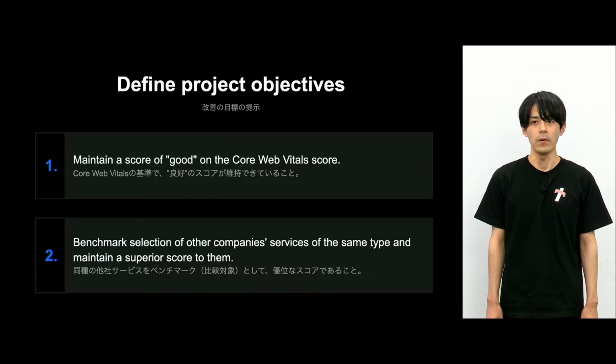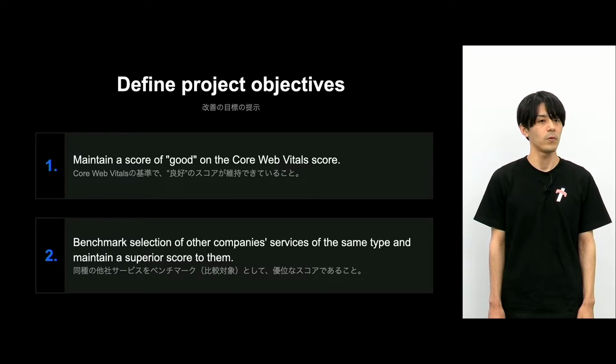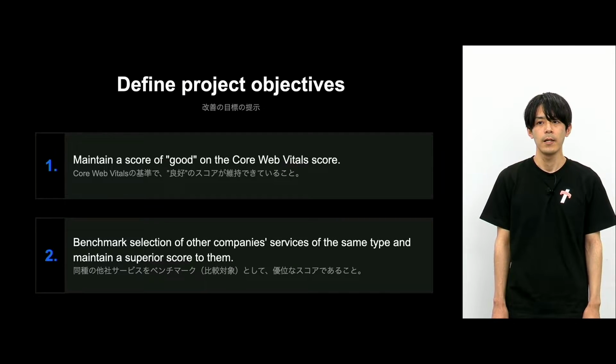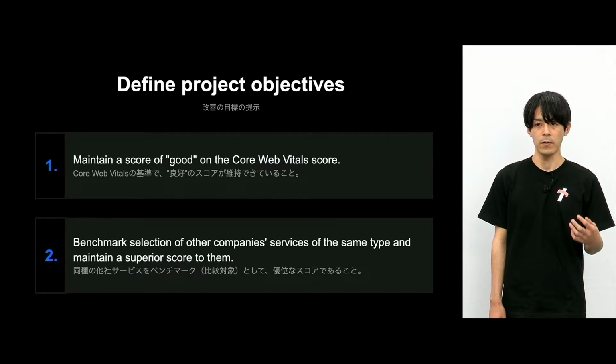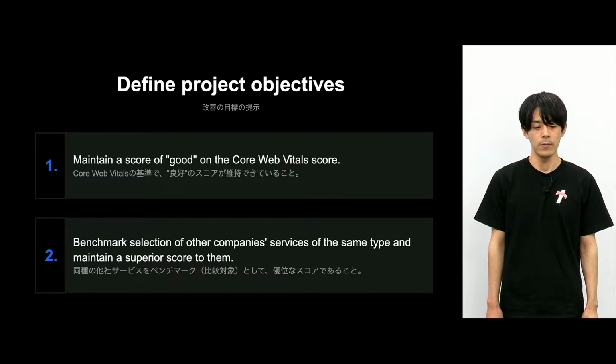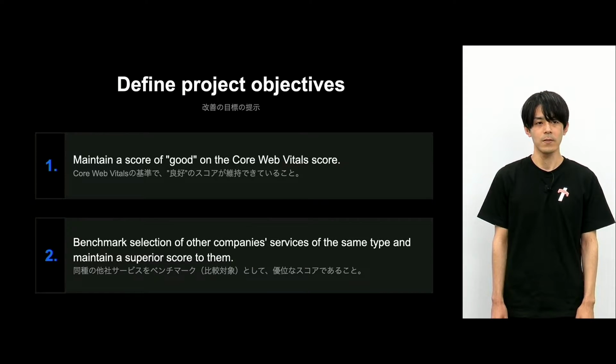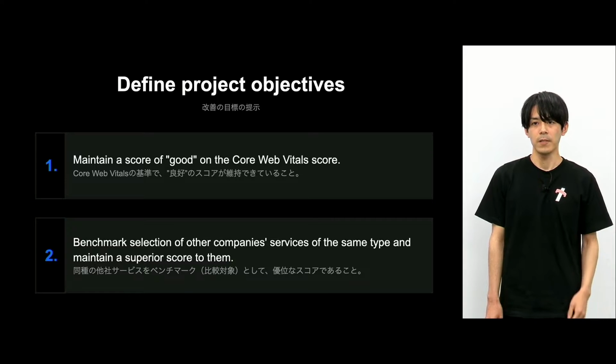So that's how visualization went. In order to continue it, it is also important to have a defined goal. We have defined the ideal status as follows: two goals. The first one is to maintain the scores of good on the Core Web Vitals criteria. As we saw in the Search Console, there are various areas and you see various services. So increasing those areas is one of our targets.